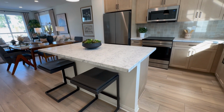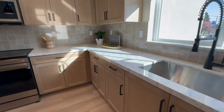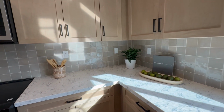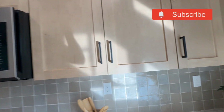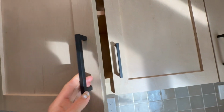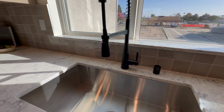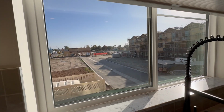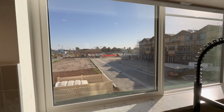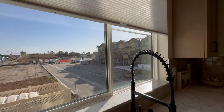Nice size center island, which you could have a little breakfast bar here. These are really nice fixtures, which again, these are considered an upgrade. They all come standard with silver fixtures. In this particular unit, we have the nice black ones. In other units, it could be the gold fixtures, the handles, and the fixtures. You could see it's overlooking the community, which is still under construction, but this is going to be all built out. In the center will be the swimming pool and the clubhouse.